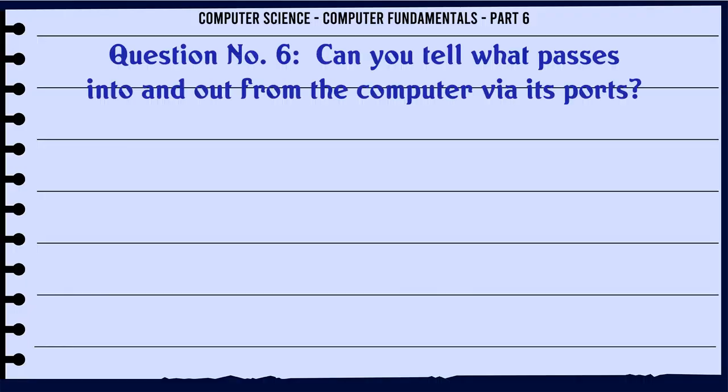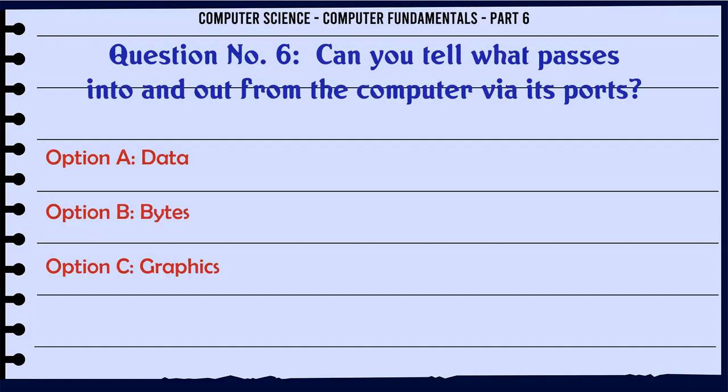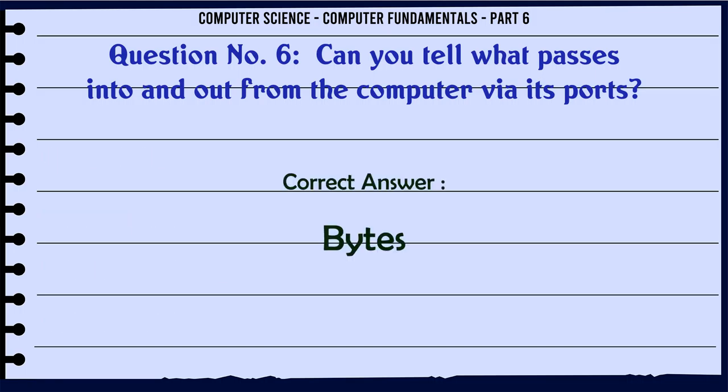Can you tell what passes into and out from the computer via its ports? A. Data, B. Bytes, C. Graphics, D. Pictures. The correct answer is bytes.